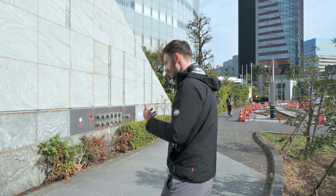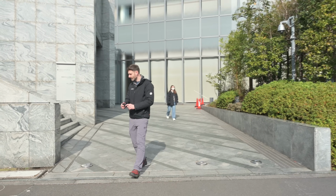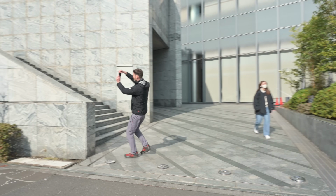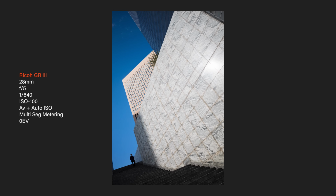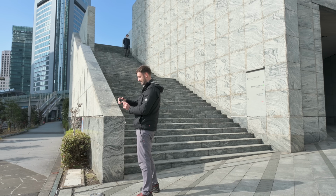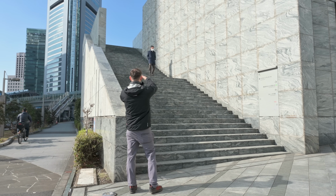So let's come over here. I'm going to try this shot. We have this really cool staircase, and there's people up there. There's already a guy up there. Look at that. Oh my God. Okay. Wow. Timing. We'll probably wait for another person. But yeah, that actually turned out pretty good. Let's do another one here.